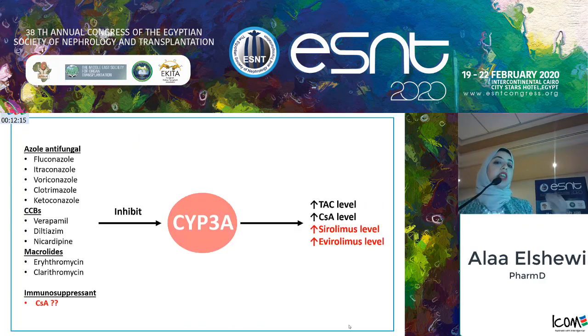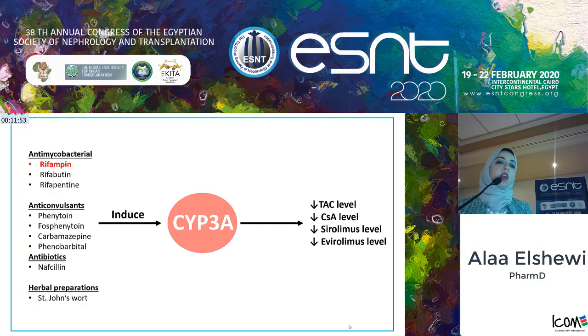These drugs will cause inhibition of the cytochrome system, which is responsible for the metabolism of CNIs and mTORs, resulting in higher levels and endangering the patients of toxicity. And also, as you can see, cyclosporine will increase the level of mTORs, and also mTOR will increase the nephrotoxicity of cyclosporine. So this combination in practice is not preferable.